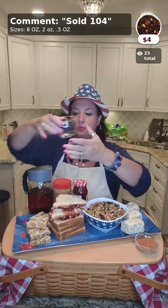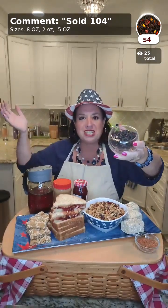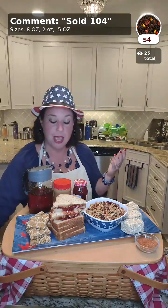Let me show it to you. This is the granola tea. It's gorgeous, isn't it? Oatmeal, raisins, cranberries, almonds. It's sweet. It's fabulous. No sugar, no carbs, no calories in this one, but it is a black tea, so it does have caffeine.